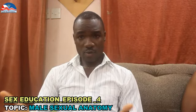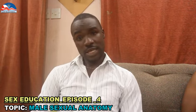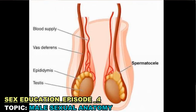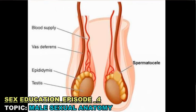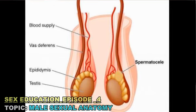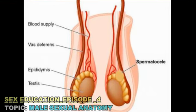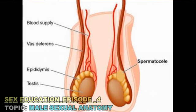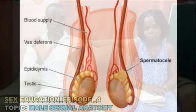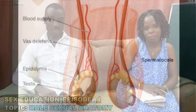And you may be wondering what the vas deferens is. So the next one we'll be talking about is the vas deferens. The vas deferens is a long and narrow tube that carries sperm from the epididymis to the seminal vesicles when you ejaculate. And there are two of them, one connected to each epididymis.